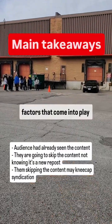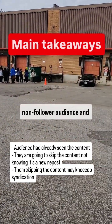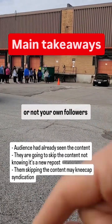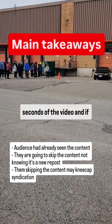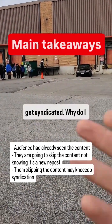There are a couple of factors that come into play on whether or not your video gets syndicated to a wider non-follower audience. And one of those is whether or not your own followers are viewing the video and engaging in the video within the first 3 to 10 seconds of the video. And if your own followers aren't watching the video, it's probably not going to get syndicated. Why do I say that?